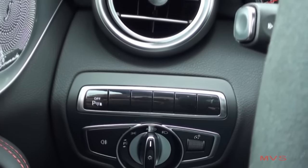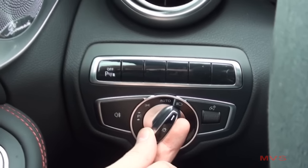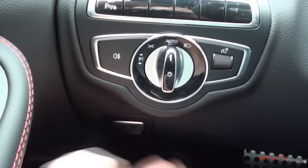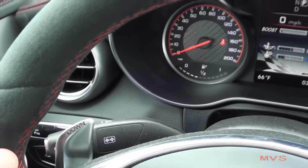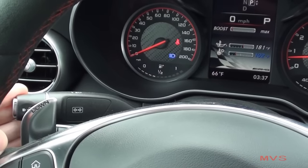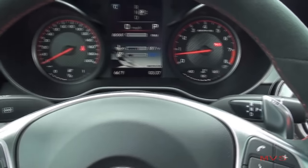The left side of the dashboard includes your parking assist override, your exterior and interior lighting controls, and your parking brake control underneath. The turn signal stalk includes your wiper controls. Under the stalk sits the four-way steering column control and your cruise control stalk. The right stalk makes up your gear selection controls.